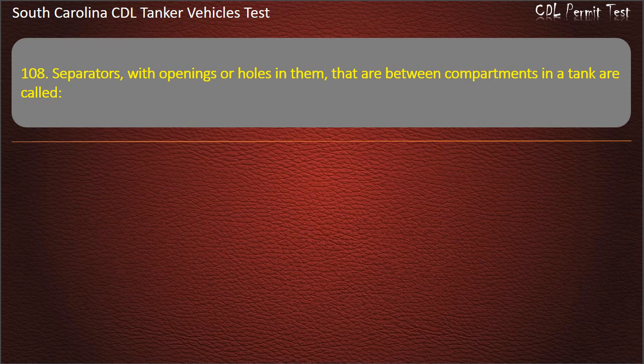Question 108. Separators, with openings or holes in them, that are between compartments in a tank are called barriers, bulkheads, baffles. Answer. Baffles.